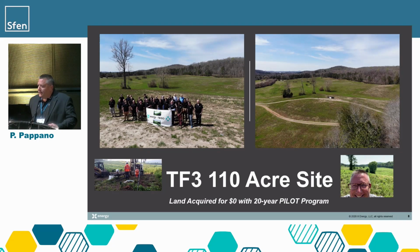How many people get to do that? So I wanted to put it in there. And then lastly, the city of Oak Ridge has been very accommodating. We acquired this land for $0, in a 20-year pilot program, which is payment in lieu of taxes. So if we're trying to save money and get off to a good start, we did. The city welcomed us and gave us this land; we pay taxes, but other than that, no sale.